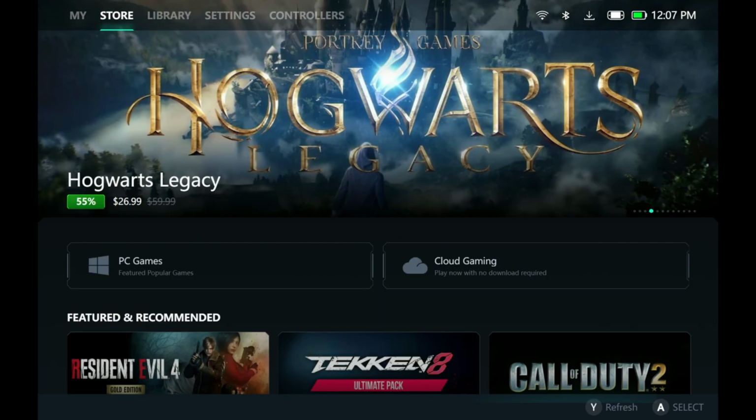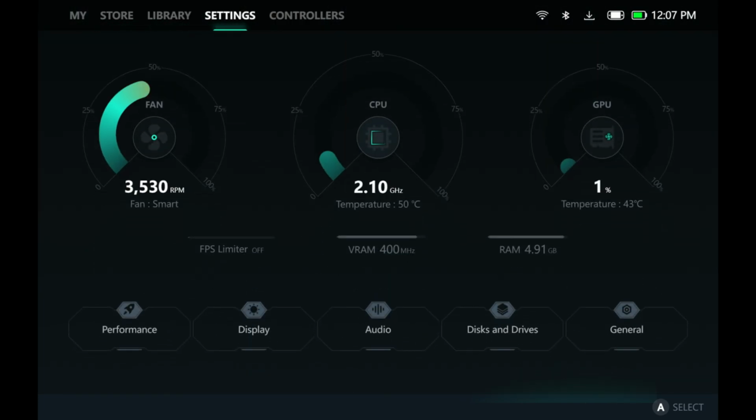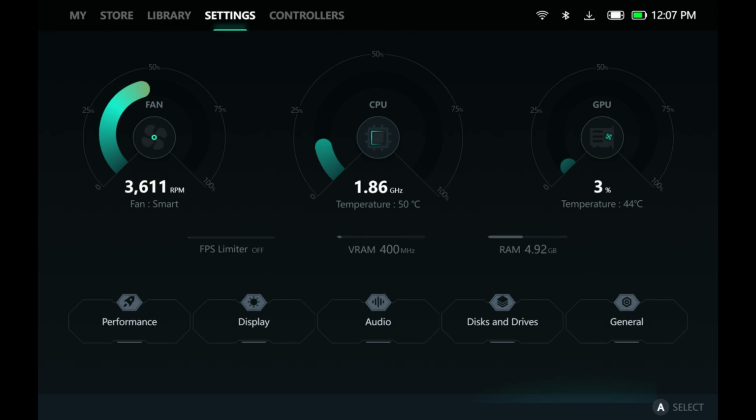No major complaints. There are some clunkinesses. I had a couple little crashes here or there, but ultimately this looks a lot nicer. I think this is a lot better basis to build off of.